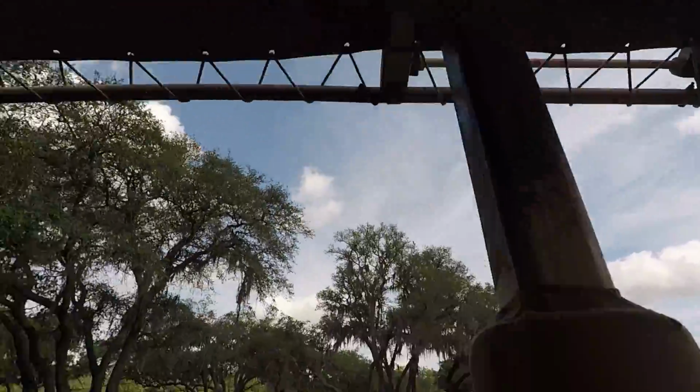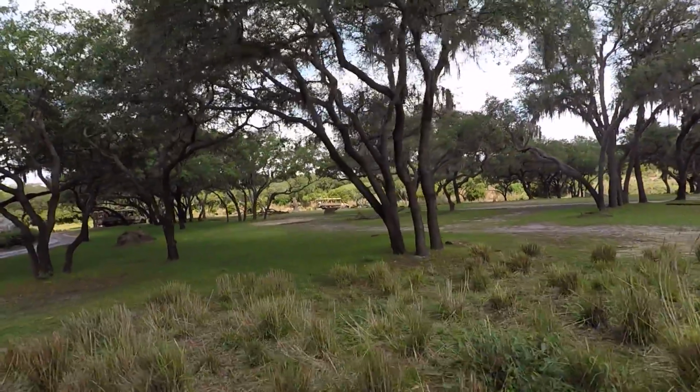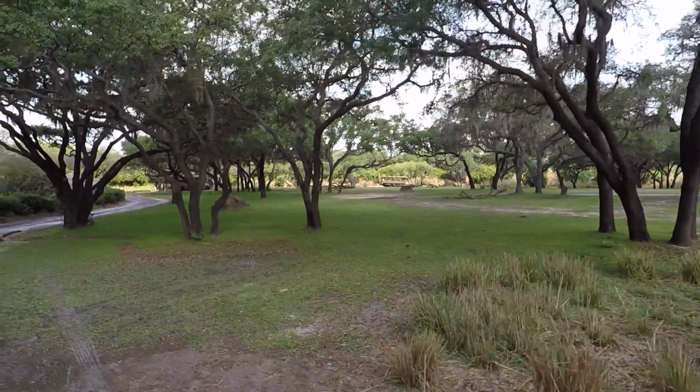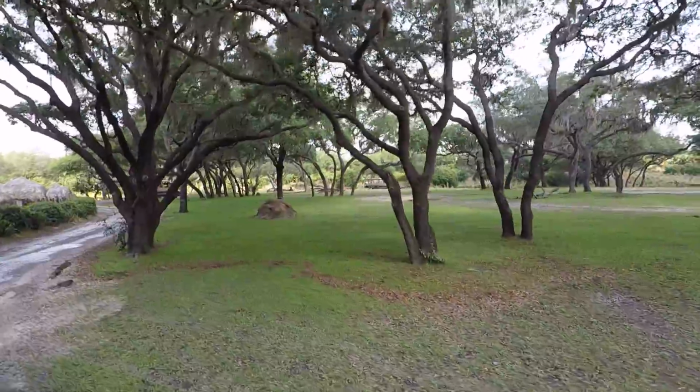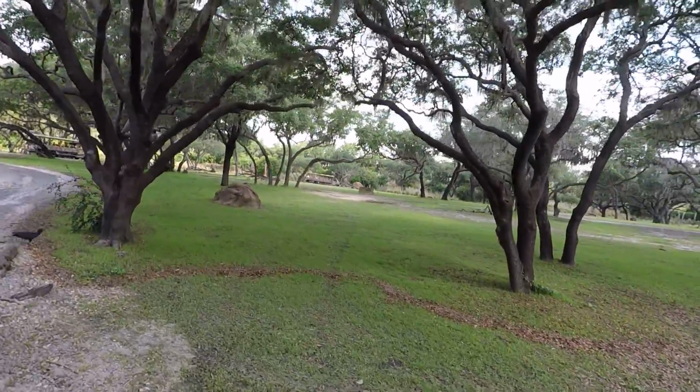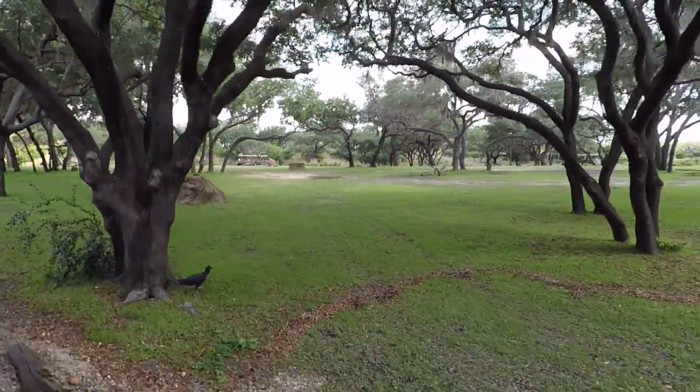Now, there are 3 baby giraffe out in the reserve, so we want to keep our eyes open. Very young. They're about 6 feet tall when they're born, so they're already very tall. But between the 3 of them, they're 3 to 5 months old, so very young still.